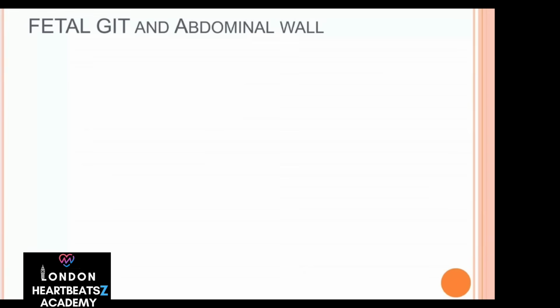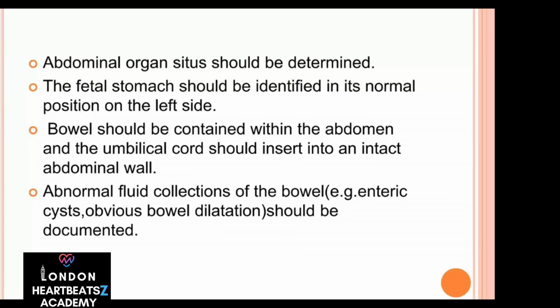What's assessed here? The assessment of the fetal abdomen begins with establishing the correct situs, meaning confirming the normal arrangement of the internal organs. The fetal stomach should be clearly identified and located in its expected position on the left side of the abdomen. Stomach on the left, check. Right. They also check that the vast majority of the fetal bowel is contained completely within the abdominal cavity and that the umbilical cord inserts cleanly into an intact abdominal wall right at the midline.